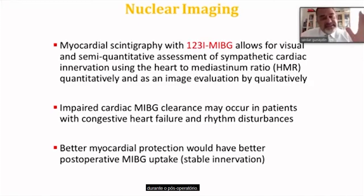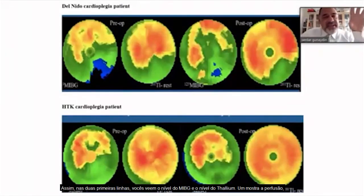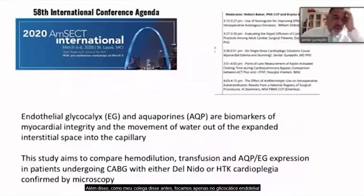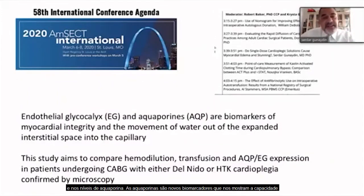In the first two lines, you see the MIBG level and thallium level. One shows the perfusion, the other shows the innervation. The upper figure is Del Nido and the lower is HTK. As we followed up those patients, 50 patients in each group, we demonstrated perfusion innervation mismatch, which may cause very serious arrhythmic problems in the postoperative period. And also, as my colleague told before, we focused on endothelial glycocalyx and aquaporin levels.